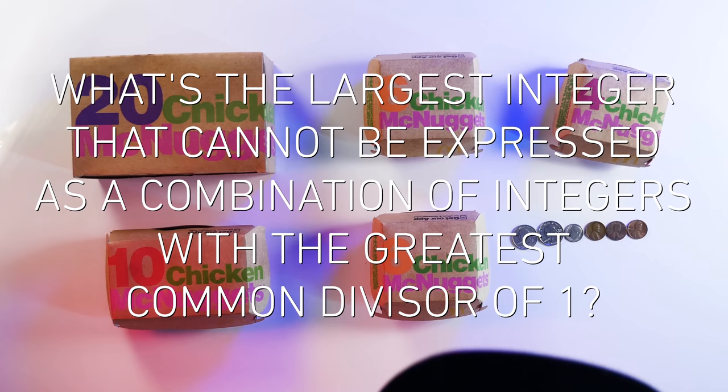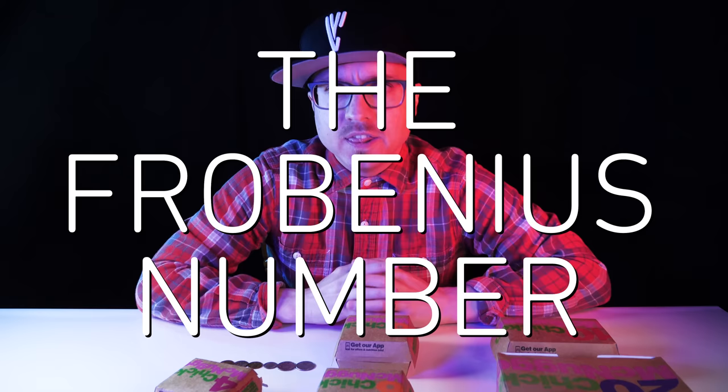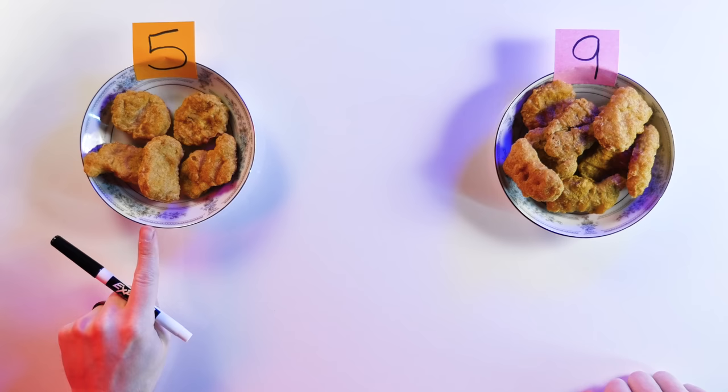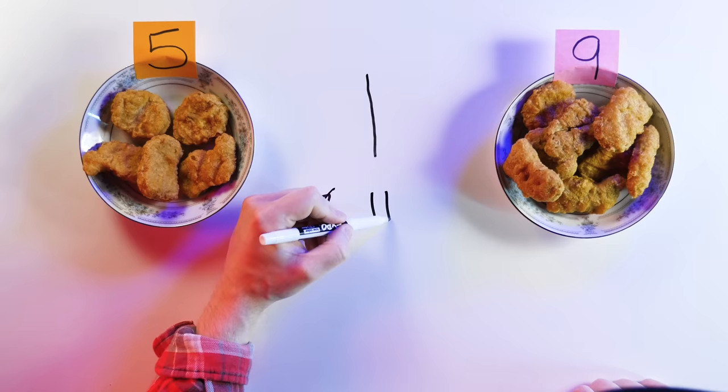The premise is simple. What's the largest integer that cannot be expressed as a combination of integers with the greatest common divisor of 1? Told you it was simple. The answer is the Frobenius number. Let me explain. Let's say, hypothetically, that nuggets only come in 5s and 9s. Their greatest common divisor is 1. If they only come in groups of 5s or 9s, then there are all sorts of small nugget orders you just can't make by combining them, like 7, 11, or 16.